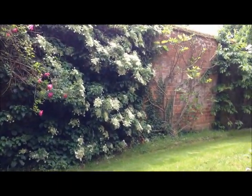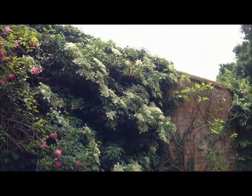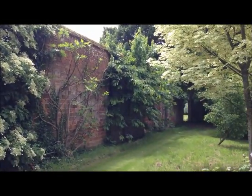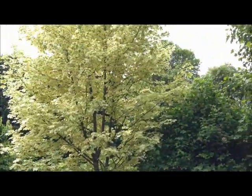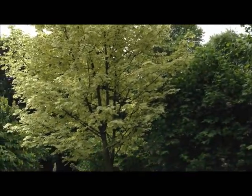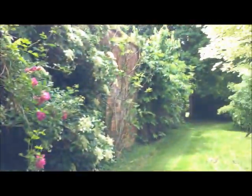Climbing hydrangea against the wall there. That's not bad against the north wall. Fig's doing well. The acers, they look lovely. That variegated one. I took out all the green out of that the other day. It was driving me insane.